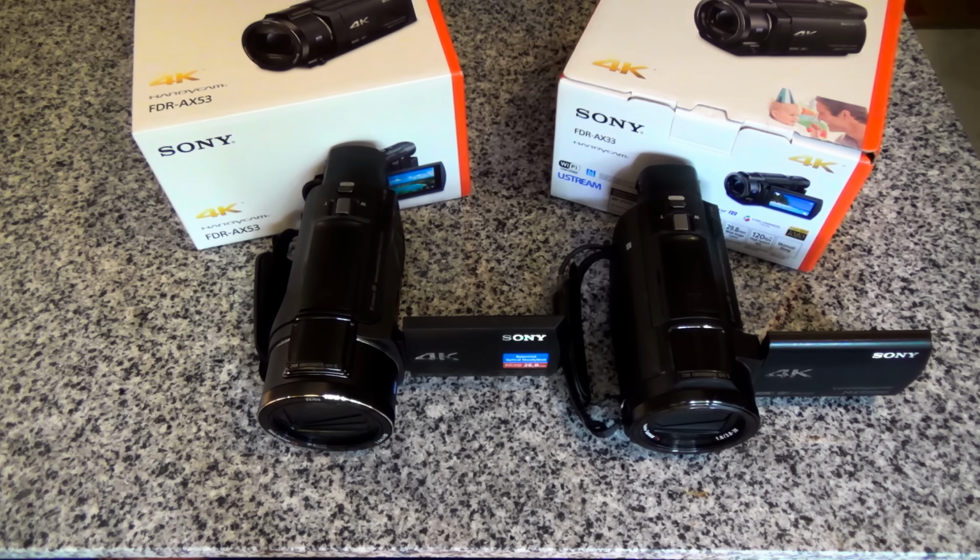And you'll get to see that after I'm done going over the differences in the cameras. I'm going to be doing a side-by-side shoot comparison in a number of different situations, including bright light and low-level light.